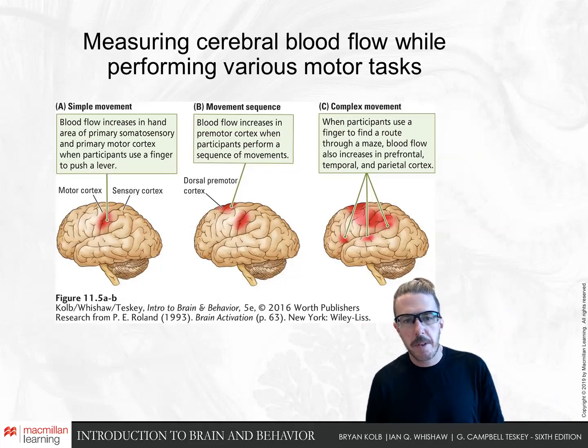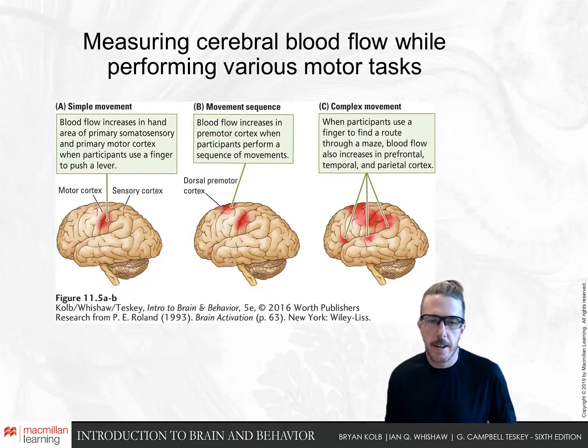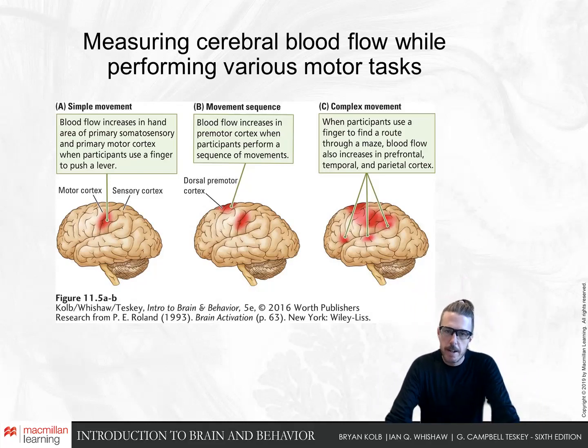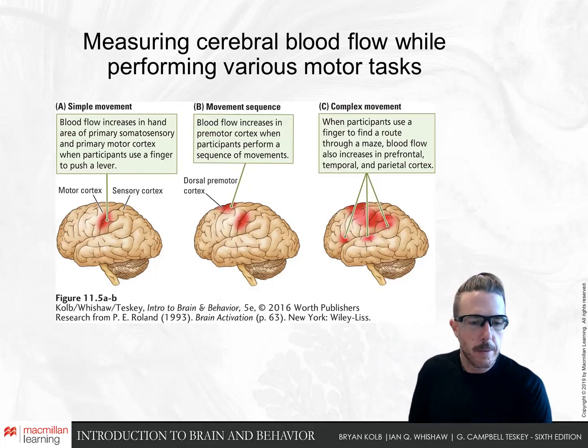And finally, if you ask the participant to have this very high-level goal of finding a route through a maze, but make similar low-level behaviors with their finger, additional areas in the prefrontal cortex and the temporal lobe are activated, indicating this complex goal-directed behavior recruits more brain regions.